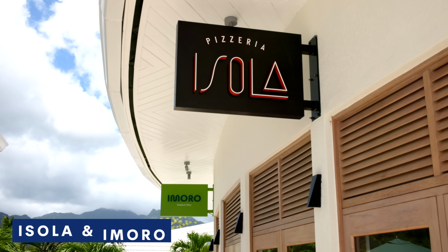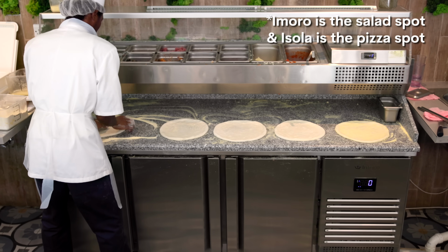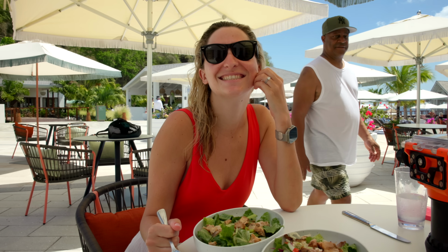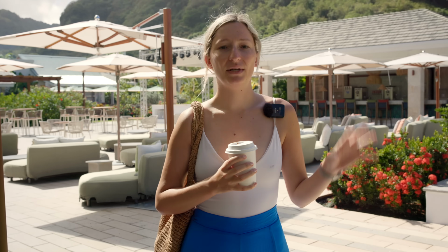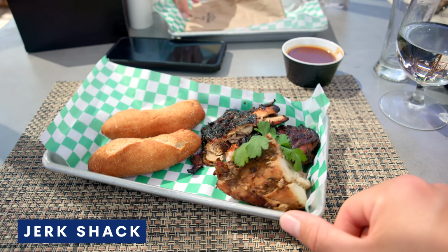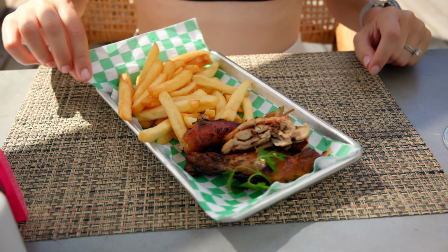And then for lunches, there was Imoro, which was the pizza spot, which was so good. And then the healthy option, where they had like custom salads, is in the same building. And I really liked that for a nice light lunch, especially if you're doing some water activities throughout the rest of the day. We definitely recommend doing that for lunch. Or our personal favorite lunch was the Jamaican jerk chicken shop. The flavor on the chicken was amazing, so we definitely recommend checking that out for lunch as well.